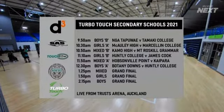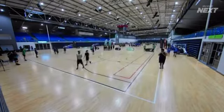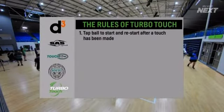So as we can see here with our next game, we've got Huntly College taking on James Cook in the mix on the girls B section. At 11:50 we'll go into a mixed game. Hobsonville Point taking Kaipara, and then 12:30 boys A game, and that'll be the last round game that we'll see, and then we're into the business end.